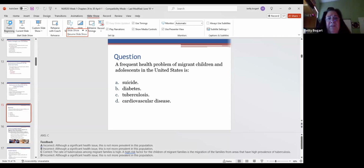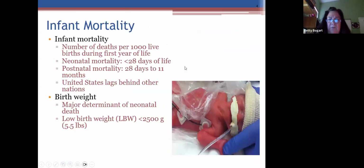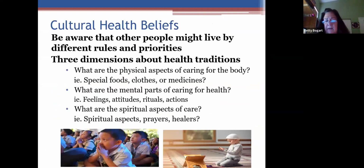Tuberculosis is something that we in the United States tend to work with really well, don't we? We do all of our checkups and everything about it. So it is tuberculosis. So cultural beliefs, I'm telling you that this makes a difference, right?